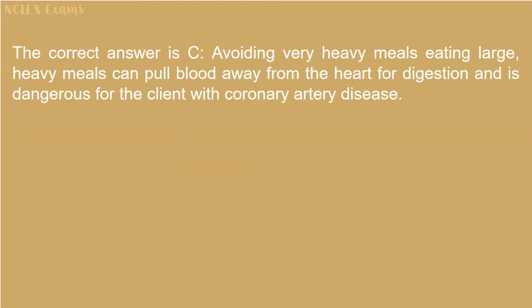The correct answer is C. Avoiding very heavy meals. Eating large, heavy meals can pull blood away from the heart for digestion and is dangerous for the client with coronary artery disease.